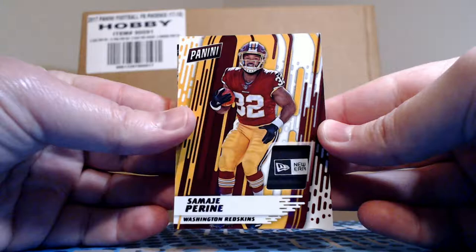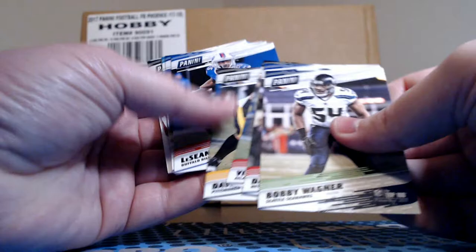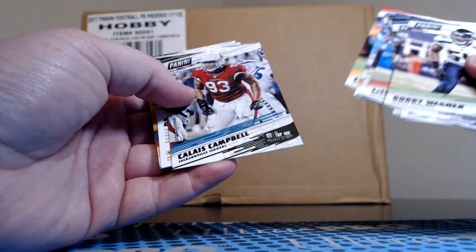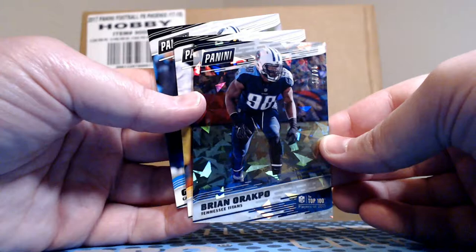That is the New Era tag from a hat for Bobby Boy and his PC Redskins. The New Era logo from inside the hat. Samaje Perine, non-numbered. Bobby Wagner, Damon Harrison, Vic Beasley, Le'Veon Bell, LeSean McCoy, Andrew Luck, Eric Berry, Calais Campbell, Brian Orakpo, Cracked Ice, number 16 of 25 for the Titans, Le'Veon Bell, and Greg Olsen. With some bonus hits there. I'm surprised we didn't have an autograph in a way.